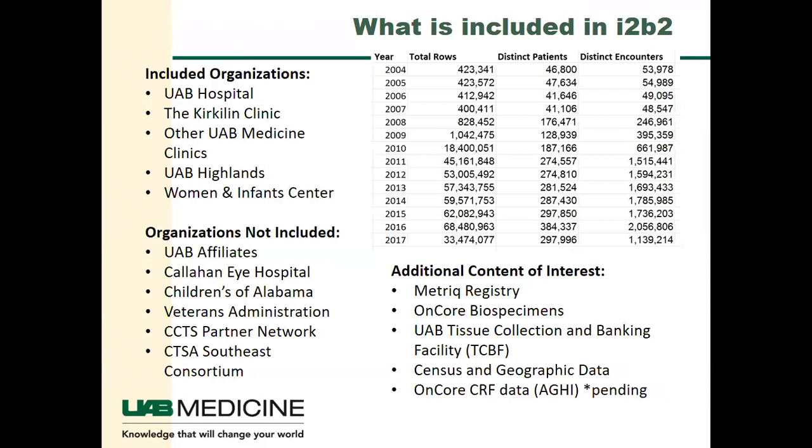The last count, there were 600,000 plus unique concepts in I2B2. So unique clinical observations, not instances of them, but different types. So hemoglobin A1C is one type of data, and we have 600,000 plus different fields or data elements in I2B2, not including the omic data.